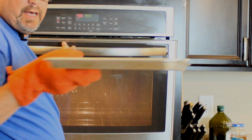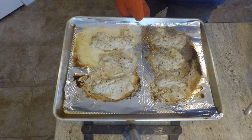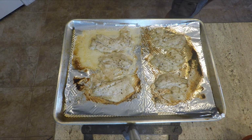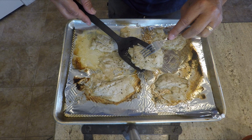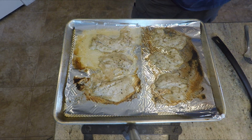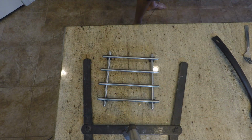All right, let's get these out of the oven here. Look how beautiful those are. Just beautiful flakiness. Let's get my spatula. Look at that. It just, oh, perfect. Perfect, perfect. All right, let's move this over here so we can get the plate over here.